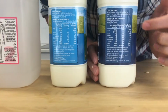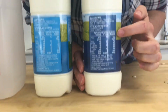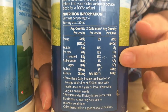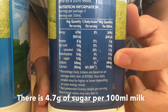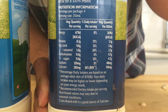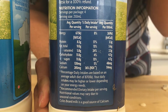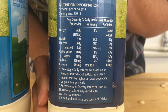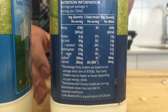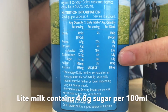All right, so here is full cream milk, and as you'll see here that per 100 mils of milk we have 4.7 grams of sugar. So this is known as lactose. It's naturally occurring in milk and is completely fine for you to eat as part of a balanced diet. You obviously don't want to build your entire diet out of milk, but certainly 1 to 2 serves a day is great. So moving across over here to light milk, you'll see that there's a little bit more.